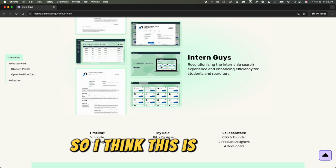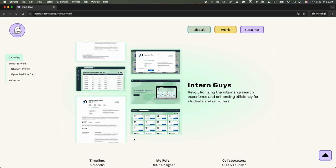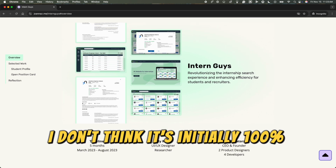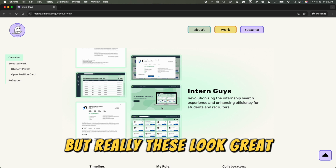So I think this is good. Let's see. I think this deliverable is great, how it's in a mock-up of what it looks like. If you wanted to take it further, you could put it in like a browser mock-up. I don't think it's necessarily 100% needed. It's just something that my mentor always told me to do, but really these look great.